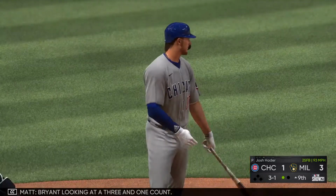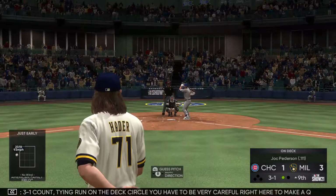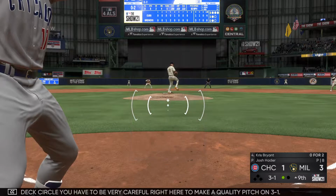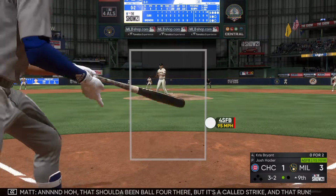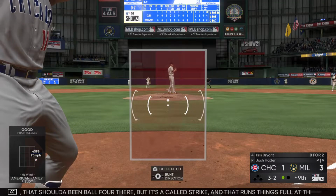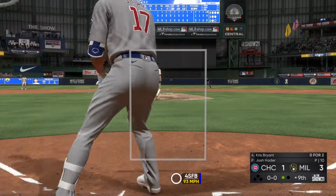Bryant looking at a 3-1 count. 3-1 count, tying run on the on-deck circle. You have to be very careful right here to make a quality pitch on 3-1. And, oh, that should have been ball 4 there, but it's a called strike, and that runs things full at 3-2. And that's low, ball 4.